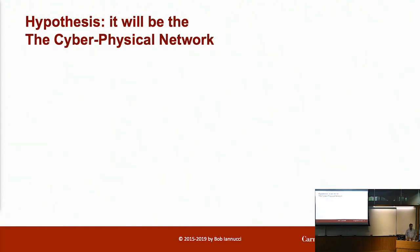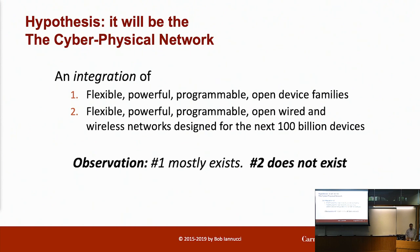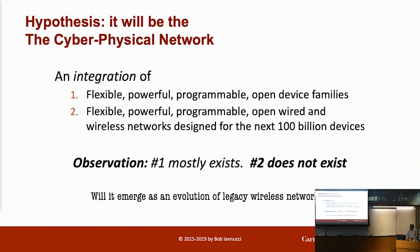So my hypothesis, not as a business person, but as an armchair architect, is that the next thing is going to be this cyber physical network. And what is a cyber physical network? It's an integration of two things: flexible, powerful, programmable devices, open device families, and flexible, powerful, programmable, open wired and wireless networks designed for the next 100 billion devices. And guess what? The first one mostly exists. The second one doesn't exist at all. It ain't the cellular network, and for good reason, okay?